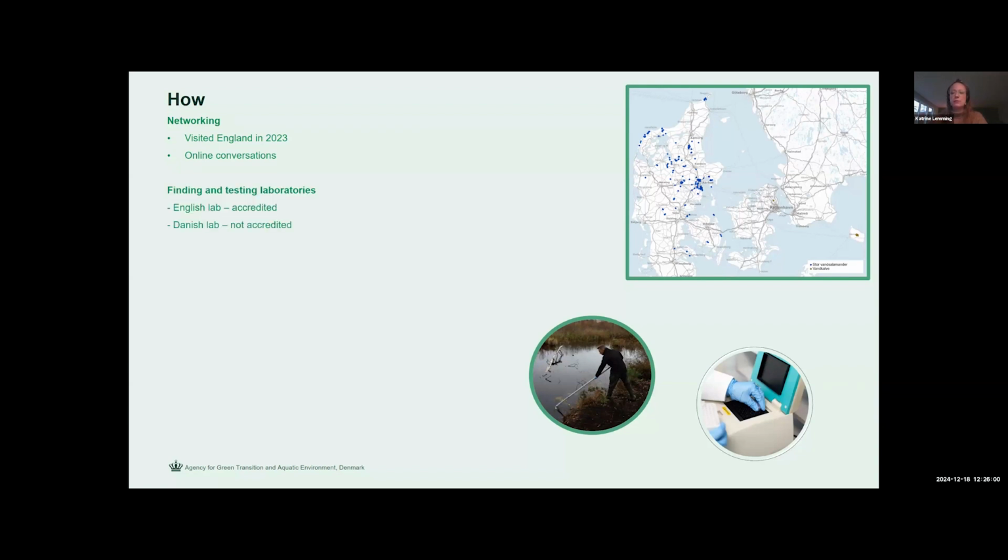When choosing the laboratories, we decided to work with the English lab that we knew had a lot of experience. And then we also found a Danish lab that had neither standardized methods nor accreditation. So it was very interesting for us to see whether they got the same results. For the parallel testing, we collected samples for both laboratories, and at the same time, on the same locations, we carried out the conventional monitoring practice.